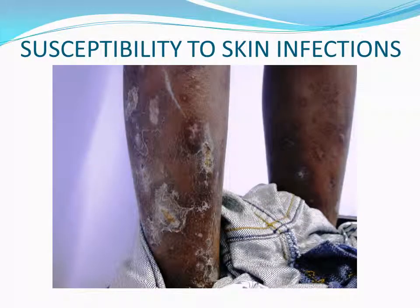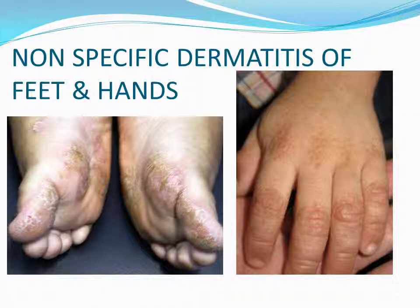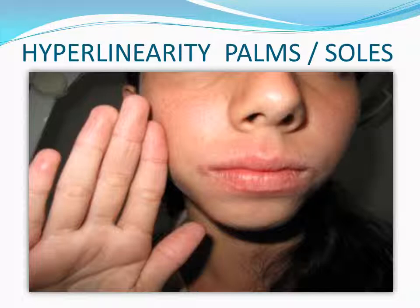As we had discussed before, the susceptibility to infections. This is staph impetigo, but in addition to bacterial infections, you more commonly see molluscum contagiosum, plain warts, herpes simplex in persons who have atopic dermatitis, and this will occur more commonly than in those patients who do not. You also see non-specific dermatitis of the hands and feet, and the increased skin lines of the palms. That's quite common. So the hands sometimes take on a very aged look.